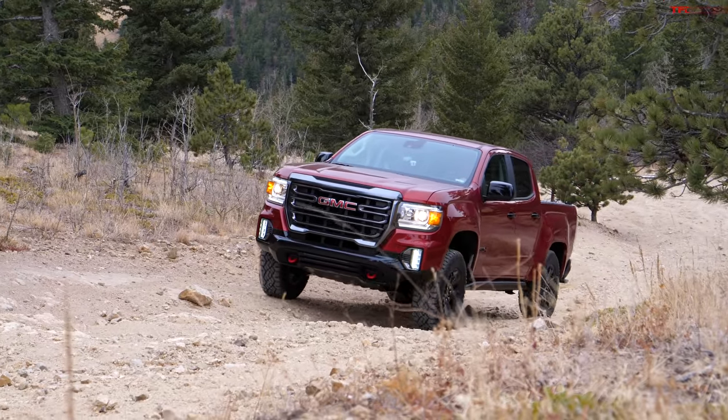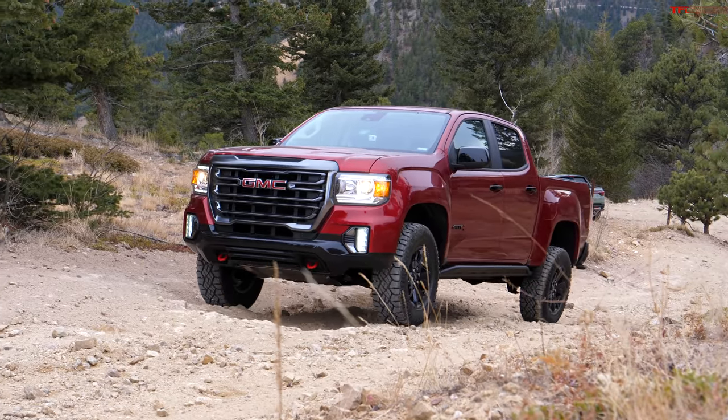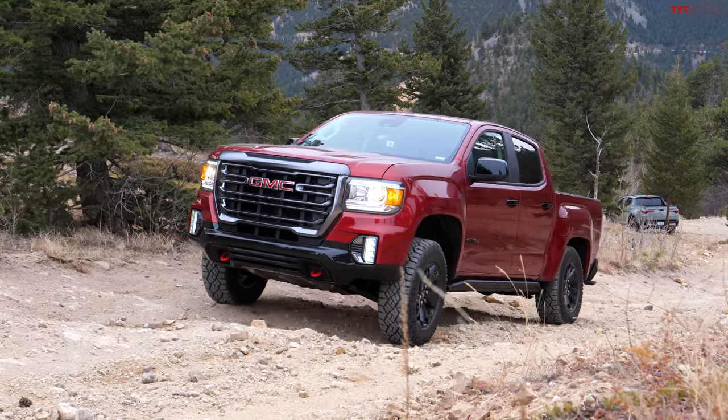Yeah! Well, here's what I want to do. The AT4 is a mid-size truck, which is proper. It's got a traditional, right? Mm-hmm. Frame, low range, transfer case, off-road tires. How about we use it as a kind of a benchmark and then compare the two compacts to it? I can't wait! And neither can you.